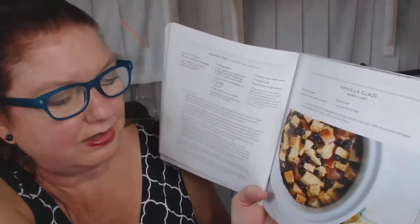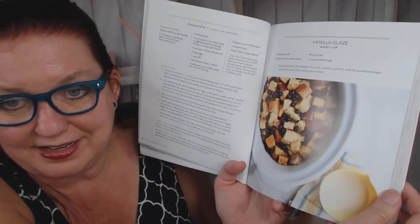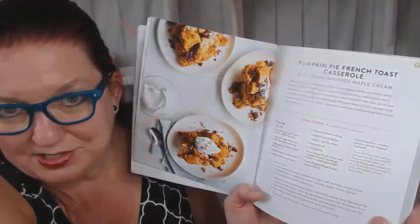Not a lot of pictures. Okay, here's the blueberry French toast and the vanilla glaze. Yeah, that's fine. Okay. Pumpkin pie French toast. Nice picture. I need pictures. Makes 8 to 10 servings. Good. Because nephews are growing and they eat a lot.